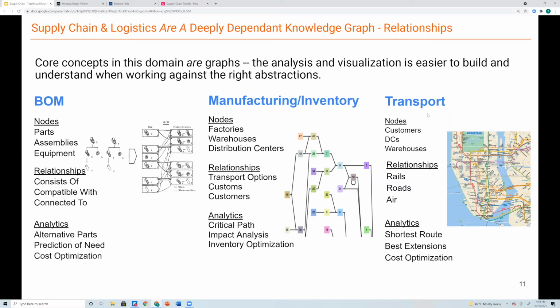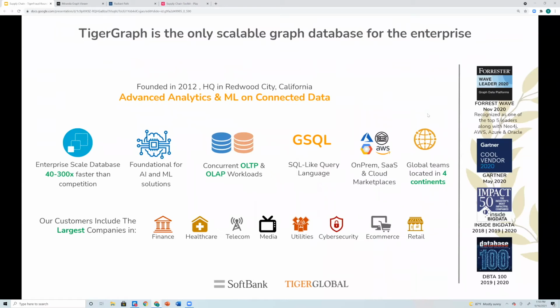Optimization is a critical function of what a graph algorithm can do for supply chains. And then finally, on the transport side, we have all the nodes of customers, data centers, distribution centers, warehouses. And then we have relationships to rails, road, and trains, planes, and automobile. And then we have analytics that help us find shortest path, best extensions, and cost optimization.